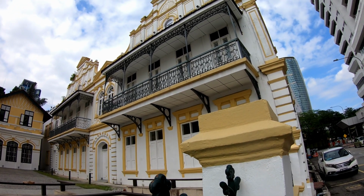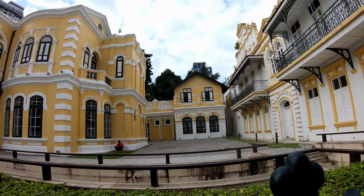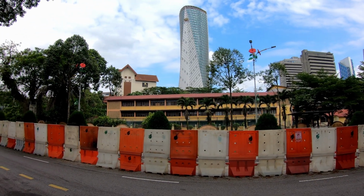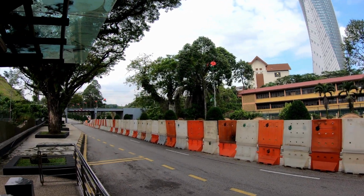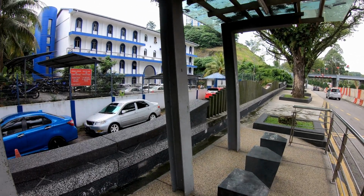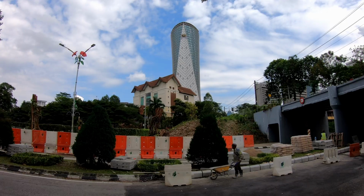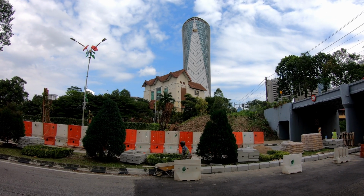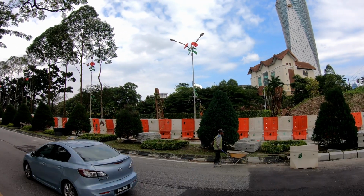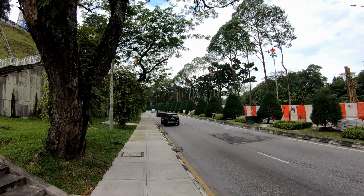Wow. An old school. Don't know what school that is. Nice bus stop. And the police station. That building right in the center, below the tall building, is Aswara. I wonder if that is the music college. But look at this beautiful road. Wow.